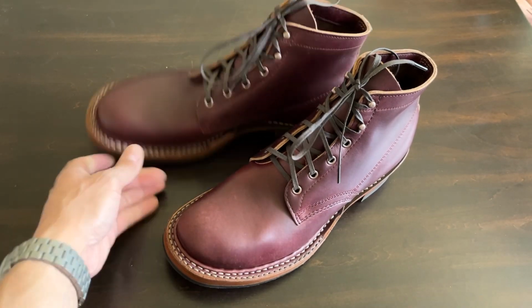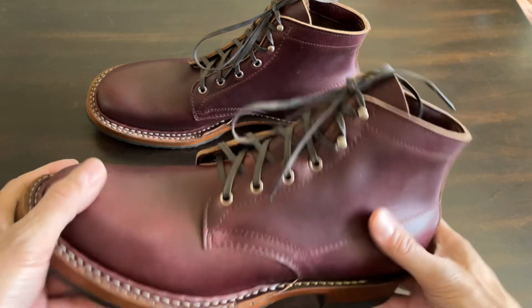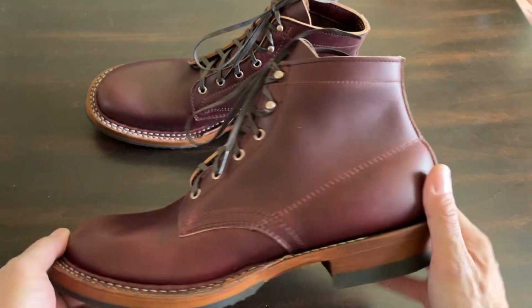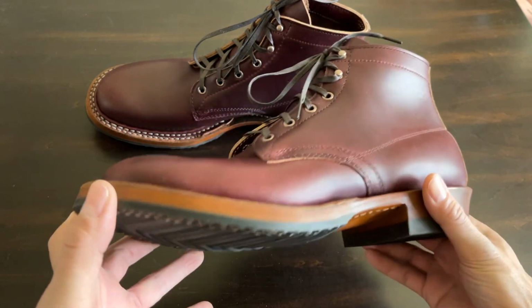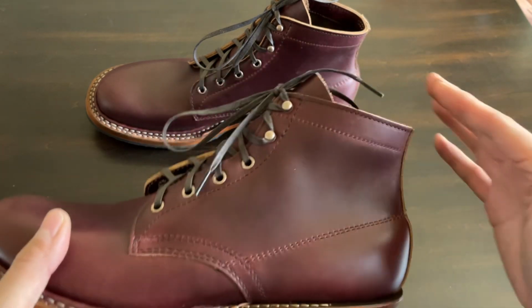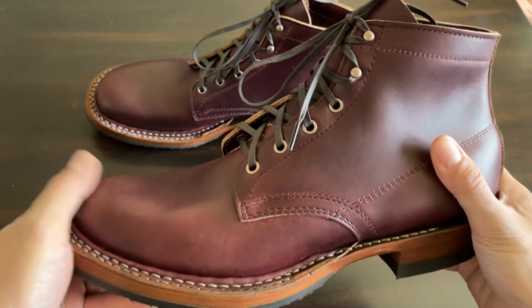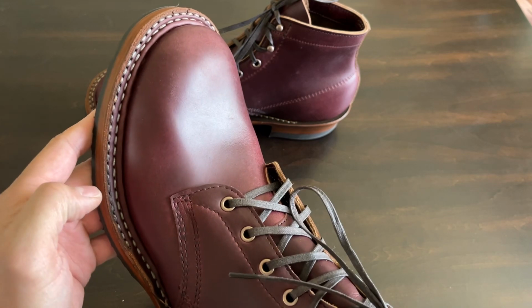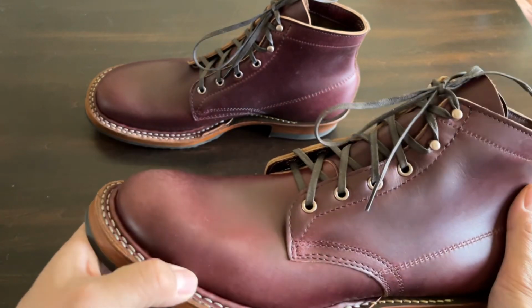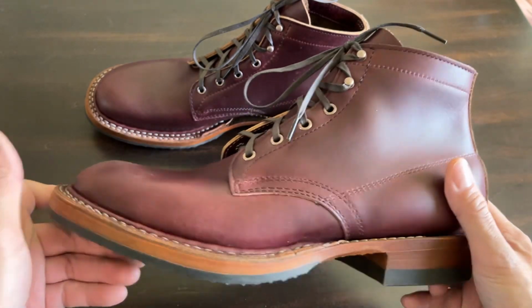What's up, guys? I just got this pair of Whites in recently, so I figured I'd just go over it really quick. This is a semi-dress boot. It's a 5-inch height. It's got an unstructured toe. It's got the double row of stitching there, and it uses White's hand sewn stitch down construction.